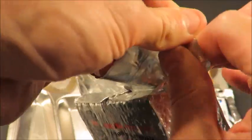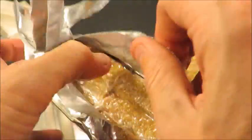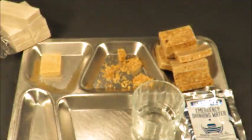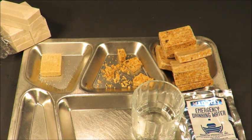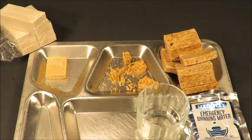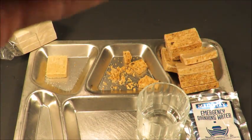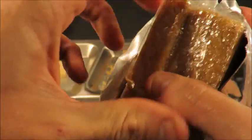Alright, let's see if this one's any different from that Datrex. So slit right here, let's check this out. That one was difficult to open. Hey, this looks different than the other two, right off the bat. And it smells rancid. Go figure. How is that possible? This smells 40 years old. It has that weird rancid fruity smell to it. And this one's the one that's in date.